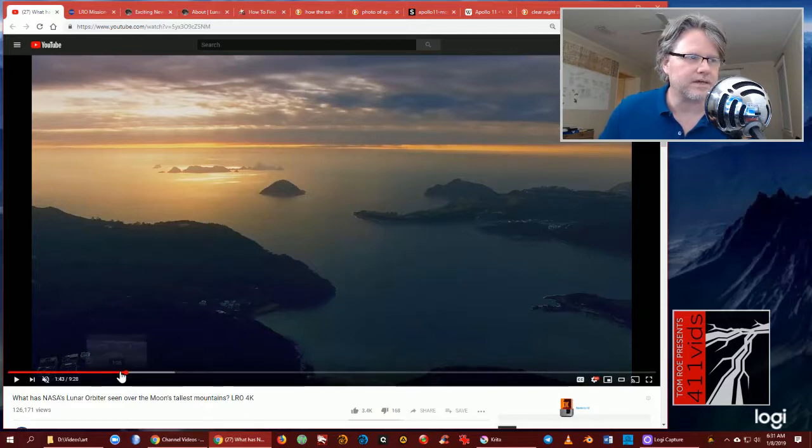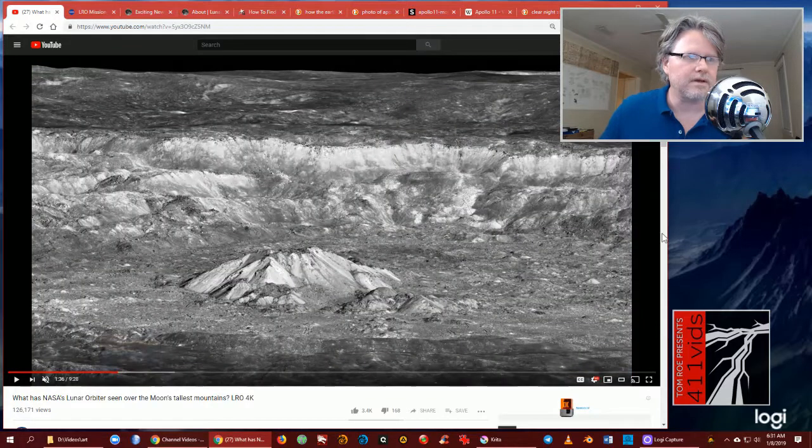But we go back just a little bit here, and in this image, oh, it's the moon. It's the same moon we saw back in the 60s. So, does that give anyone else pause? I mean, does that make you wonder, what the heck? Why are you not showing us color images of the moon?